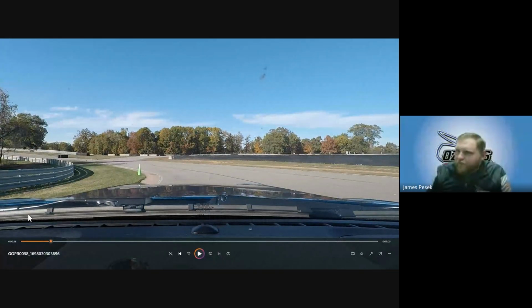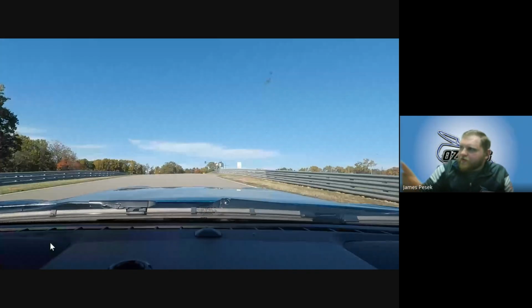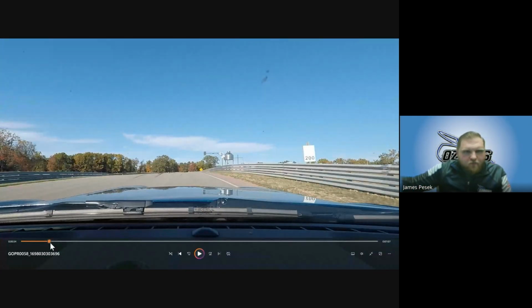So I use the 200 board for my turn in. I don't want to be aggressive with it. Just set the attitude, slow hands, get it pointed down to the apex as I come over this crest. And you can barely start to see the curbing, or not the curbing, the cone here pop up. So I'm braking just before the curbing. It's a short brake zone. Hard brake before the curb, lifting off, and right at the 2 board, I'm already turning in. So it's half a brake board is all I'm braking.